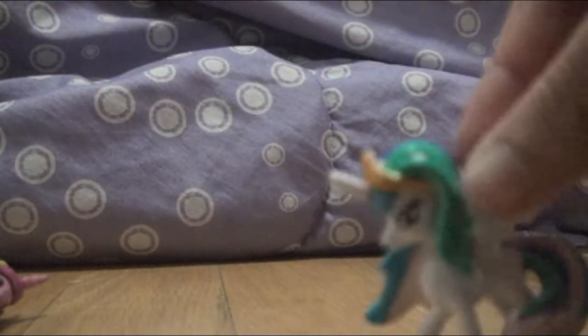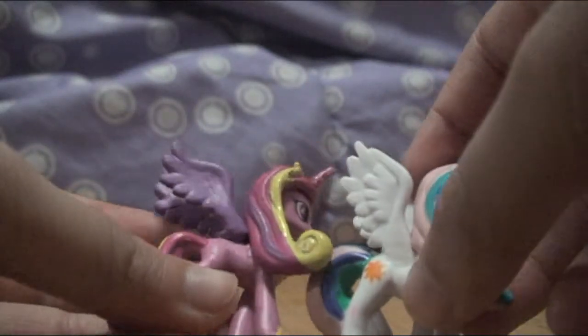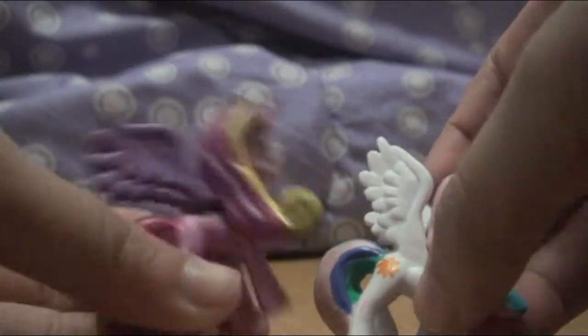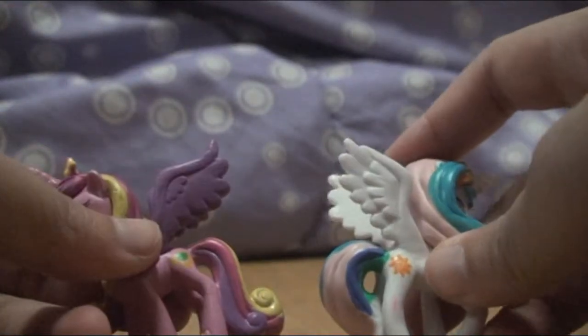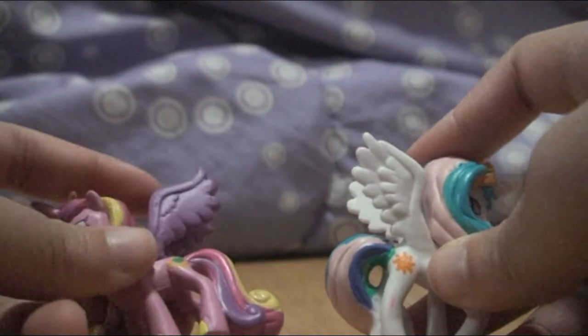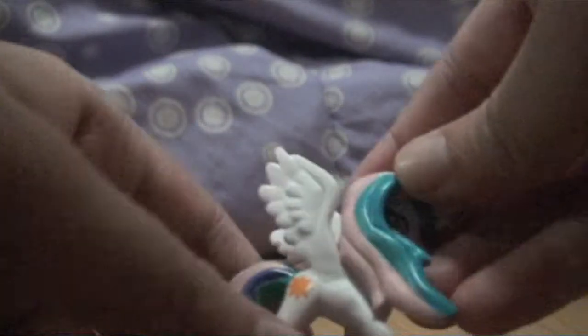Hello, everyone. Princess Celestia, how nice for you to drop in. What I don't like about this one, see, compared to this one. How come she has a cutie mark on the side and this one doesn't have a cutie mark on the side? It completely makes no sense. Wait. Flashback in the show. I guess it does make sense. Oh, well. Thank you. Okay.